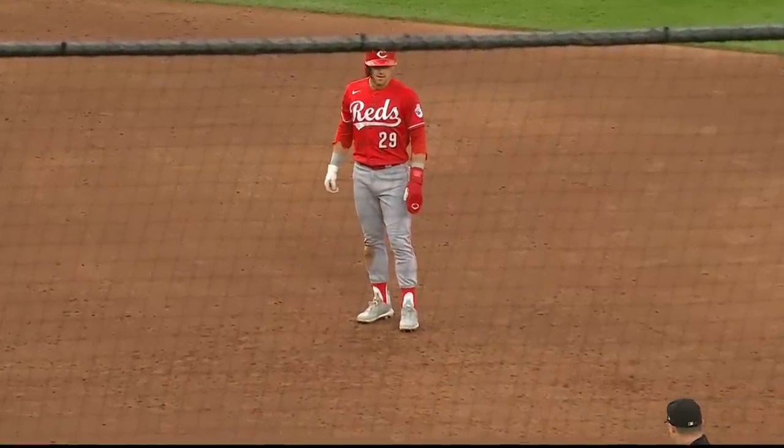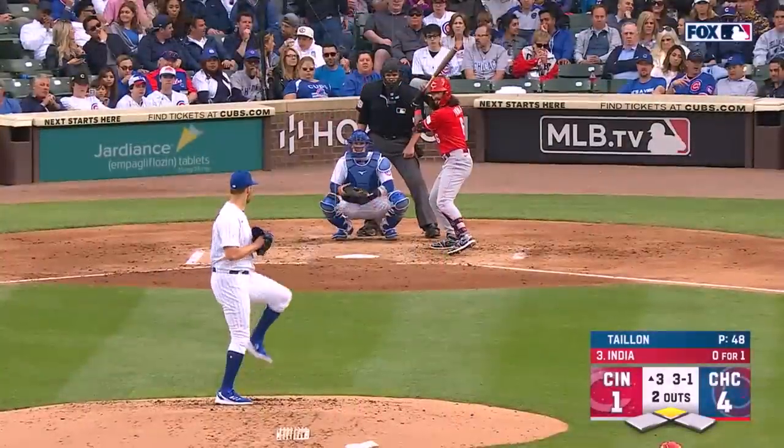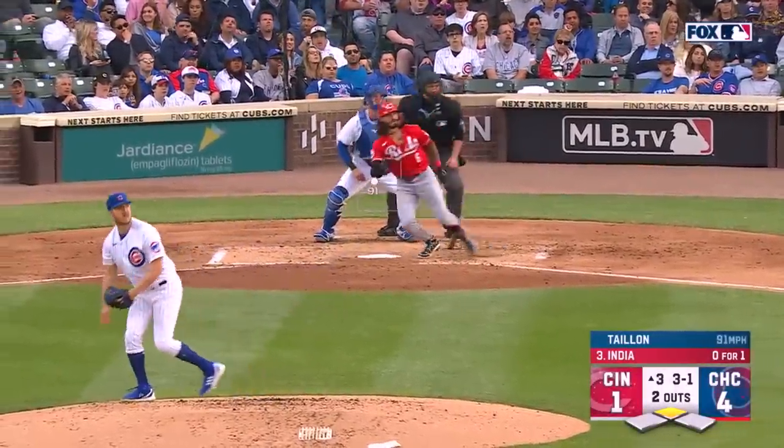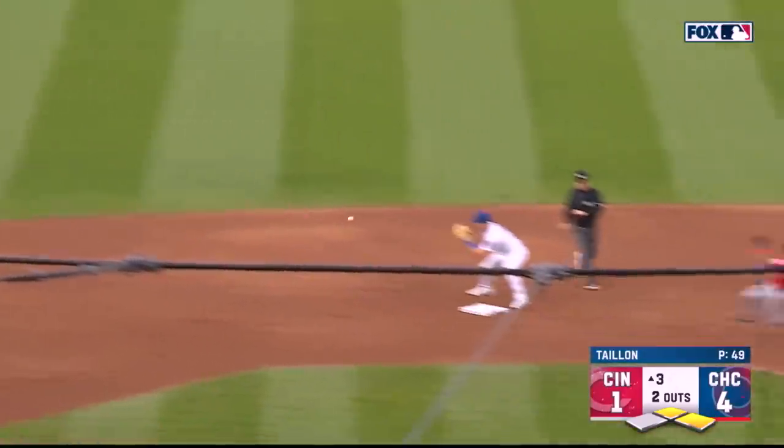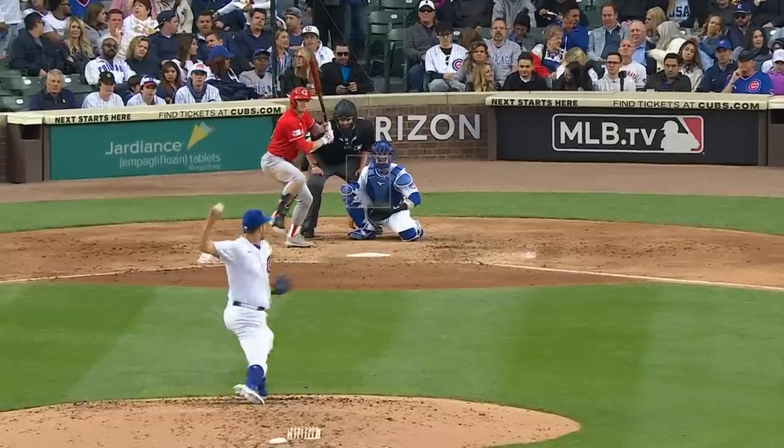India has not had a whole lot of luck in this ballpark so far. And that's ripped into left field. That's going to be a base hit. Friedel will score. India coming around second. He's got to get on his horse, and they're going to get him. The Reds play to run. It's now a 4-2 ball game. 4-2 in favor of the Cubs.